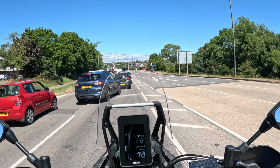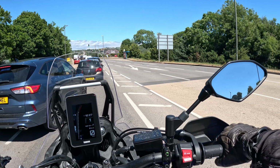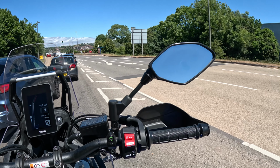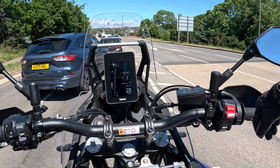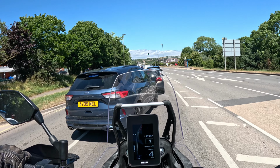No fancy riding modes for the Tenere 700 World Raid. There's your control there, just your throttle. You're doing it yourself on this one. You do have an ABS switch, you simply have on and off.